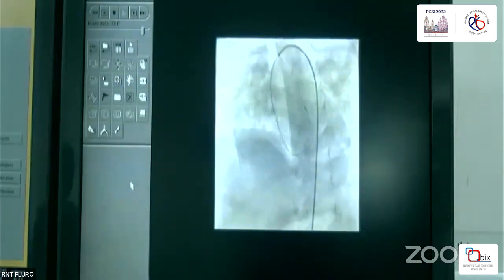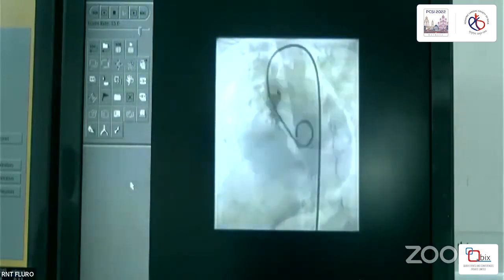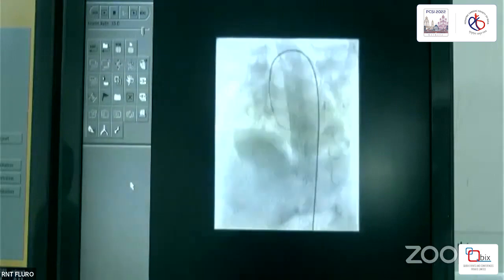So the size of the defect on the RV side, we have measured, is 6.2 millimeters. Our target was to close that RV side so that all the fenestrations would be closed by only one device.